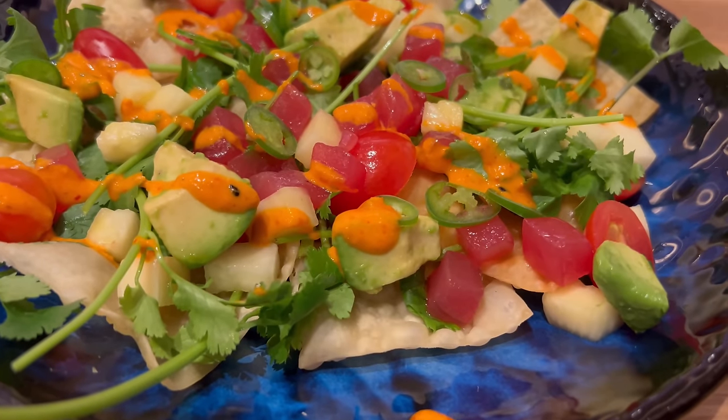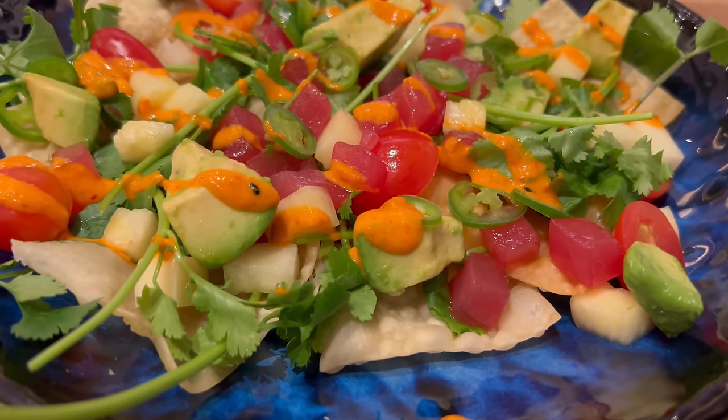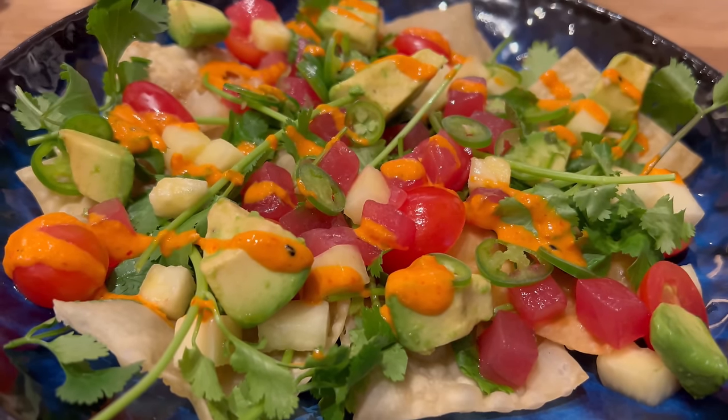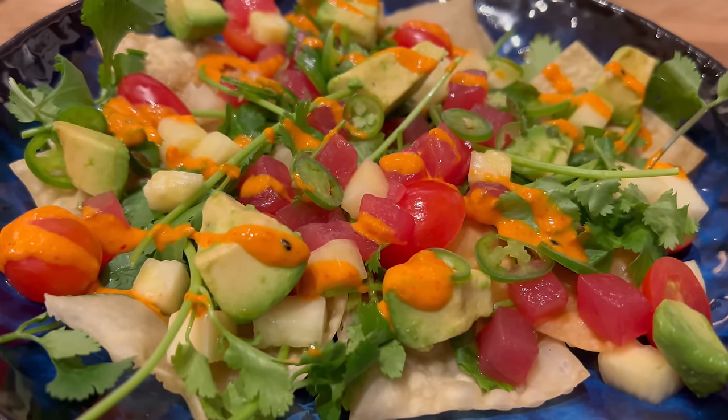There is a nice heat here provided by the deseeded jalapenos, and it's rounded out by a really nice freshness from the cilantro. But then the whole bite transforms as you start to taste more of that sauce. It's a spicy mayo providing extra heat as well as a really nice richness to the bite. I'm a fan. I actually really like these nachos.